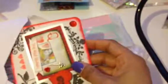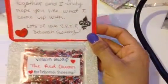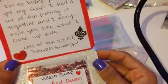Let me see. I think this one is amazing. This is a beautiful presentation. Look at this. Look at that key. The Red Queen. Oh my god. This is awesome. Oh, this is from Deborah Sweeney.